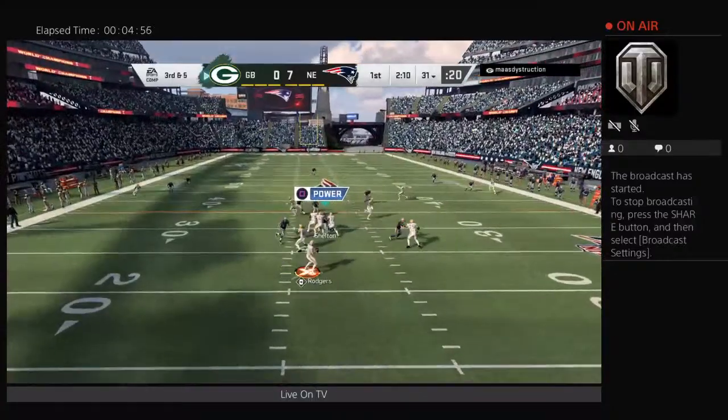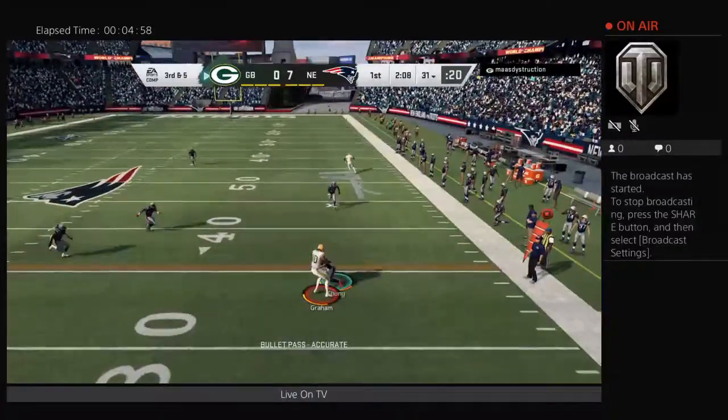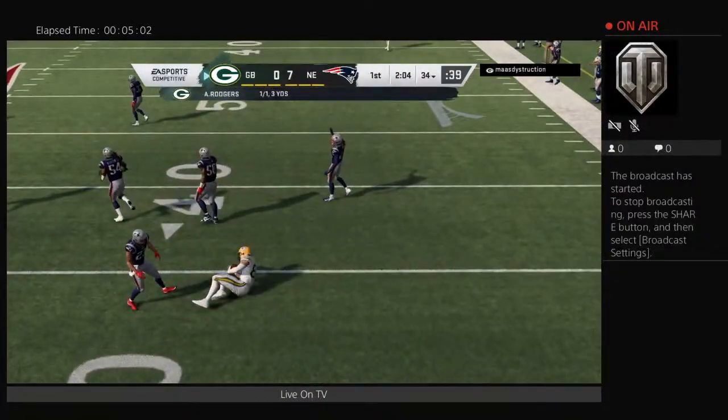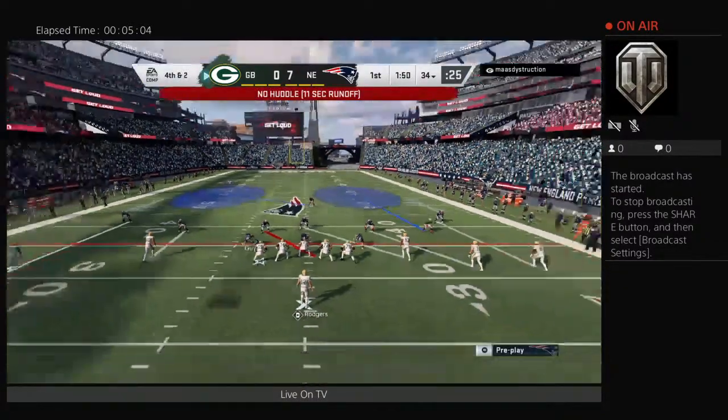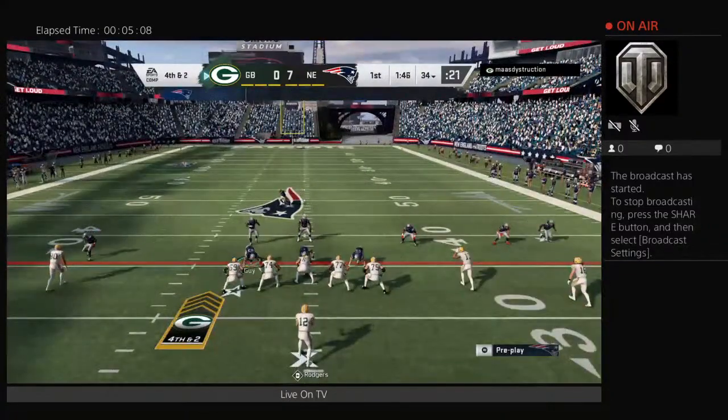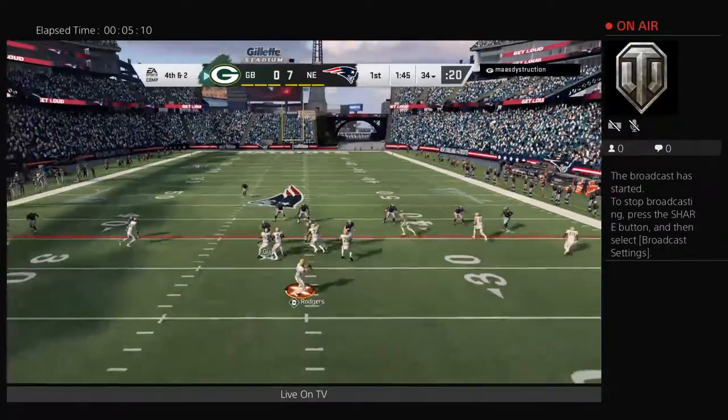Shotgun now for Rodgers. And Graham's got it, complete. Well, this is going to depend on the spot, but it's not a very generous one. He looks to be about a yard or so short. They stop him for only 3 that time, and that'll bring up 4th down.